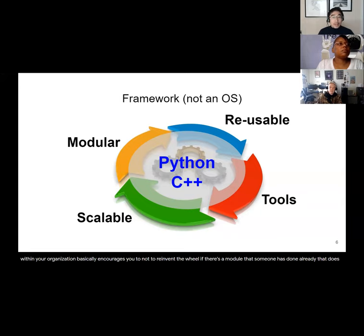Number three, it offers various tools to help you either debug or test or even develop your modules. And all of this is provided without compromising scalability. So you can scale your application beyond just developing it from your desktop and deploy it out in the world.